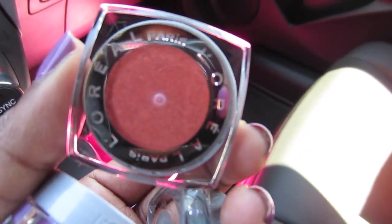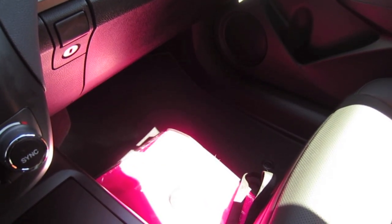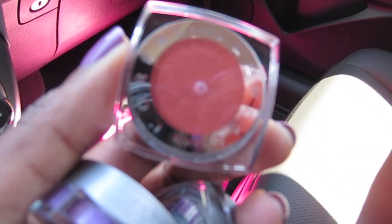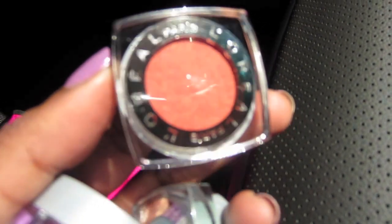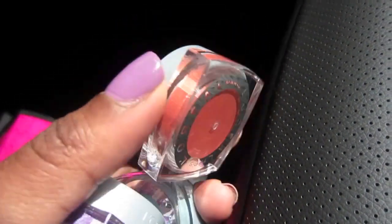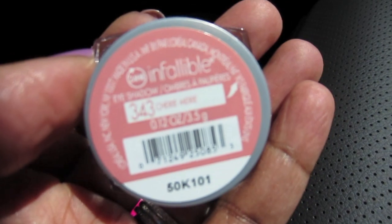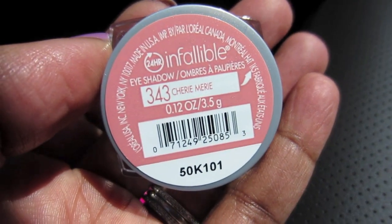This one is the coral one. I was excited about this one. It is Cherry Mieri, number 343. I want to show you these in the sun. Let's get down. Okay, so there it is in the sun. How pretty is that? Wow. And I'll flash the name, because I'm so horrible at saying the names. There it is. That's the name of it.